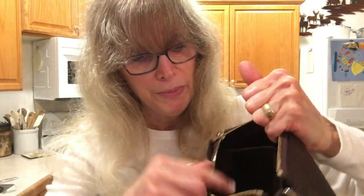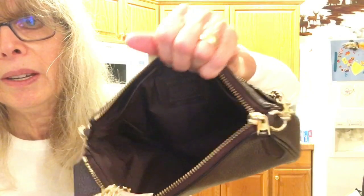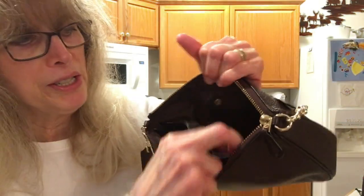This is the chain that I use as a crossbody. Here is a snap pocket in here, and all this room plus a snap pocket. So this is definitely a keeper. I got so much use out of it. And if you see my early videos, it's almost in all my videos when I'm in a store. Really like these bags.